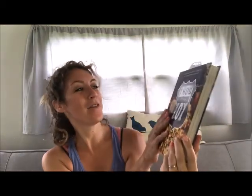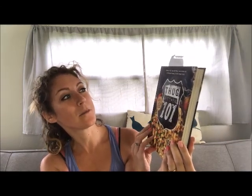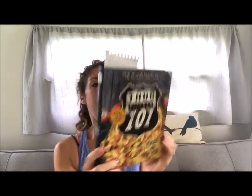It is called The Thug Kitchen 101. Comfort food, one pot meals, and other easy plant-based dishes to pack your plate. And they actually have a Thug Kitchen book that has more involved recipes, but this one is like quicker recipes. And this is what I mean by language. You know, I don't know if that's going to be backwards. Right now it looks backwards, but I don't think it will be when you see it.